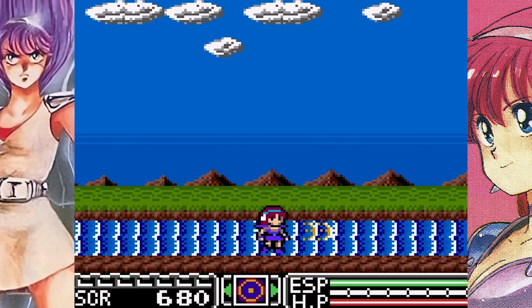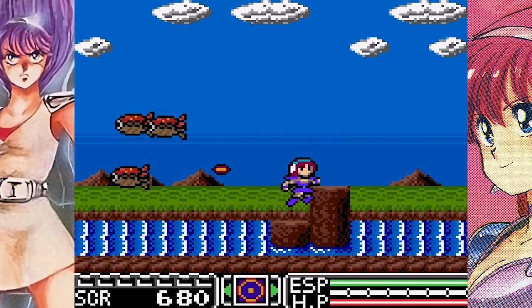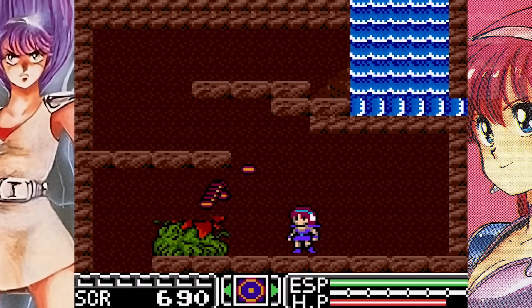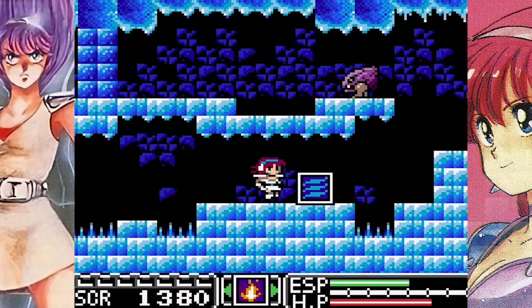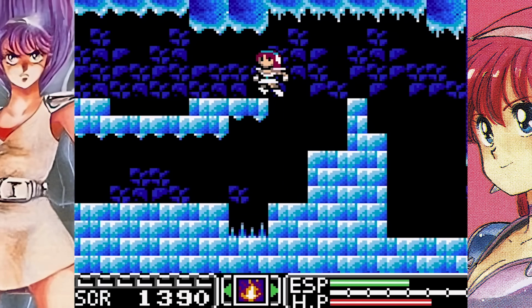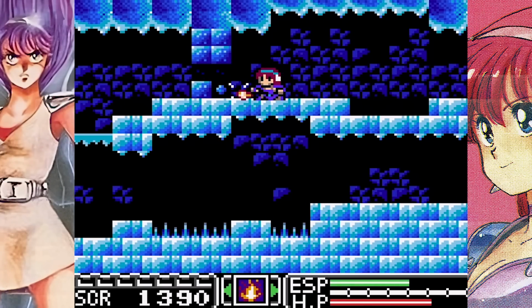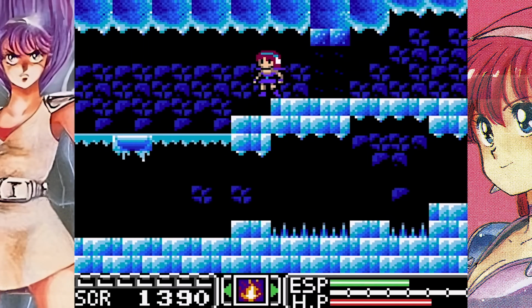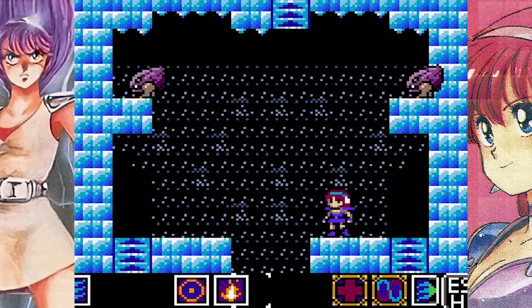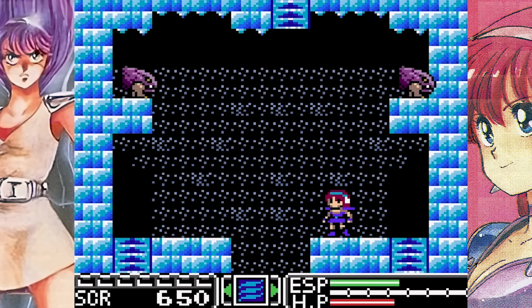With that said though, there are some weird things with this port. For starters, level 1 and 2 were cut up and fused into a single stage. Not only that, but the remaining levels also feel a little shorter. And mind you, the Master System game was already a relatively short game to begin with, so this does not help things. But on the other hand, I feel the levels here are actually more interesting.